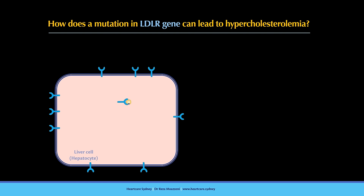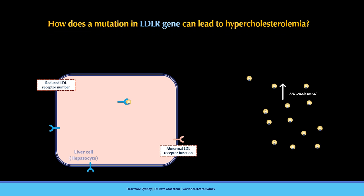However, mutations in the LDLR gene disrupt this process in two ways. Firstly, it can lead to a reduced number of LDL receptors. Secondly, it can cause the creation of defective receptors, which cannot effectively bind to the LDL particles. Both of these issues lead to decreased clearance of LDL particles, causing them to accumulate in the bloodstream, ultimately resulting in an increase in LDL cholesterol levels.